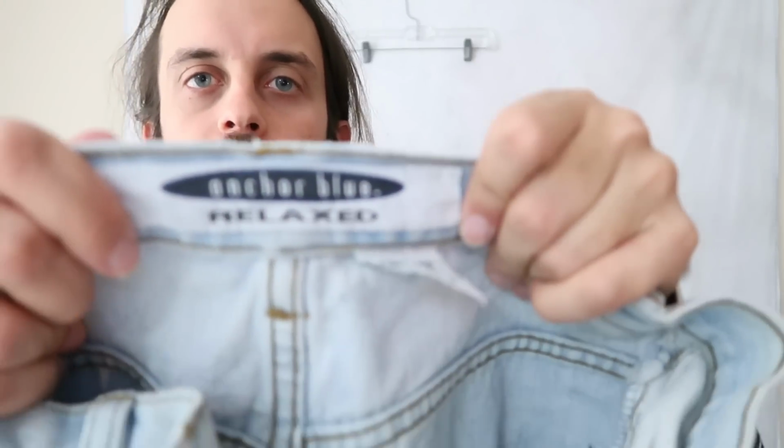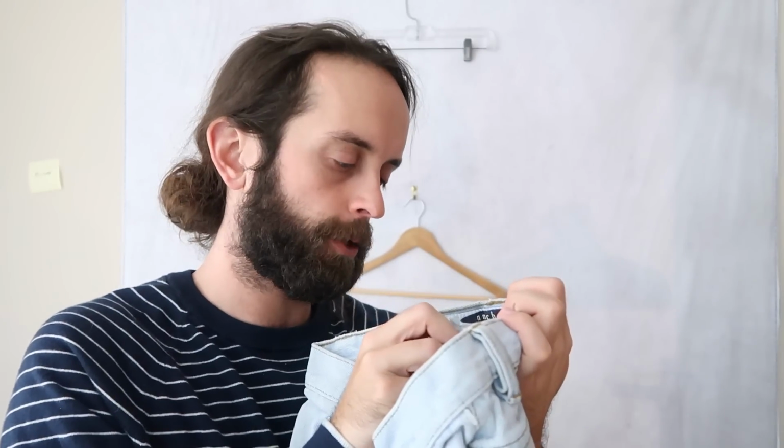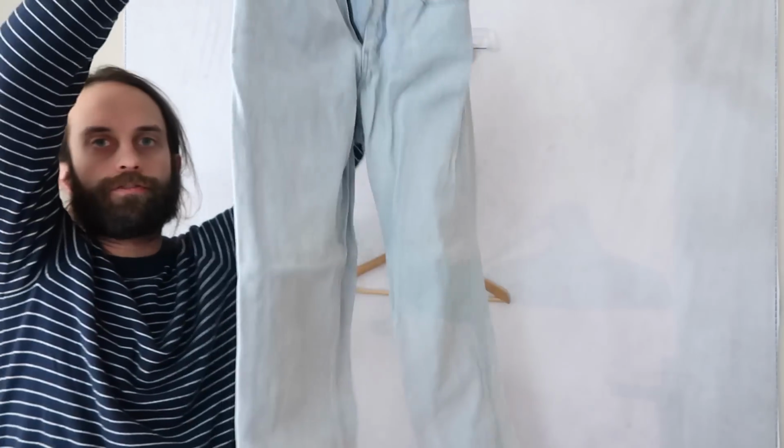Even better, a pair of Anchor blue relaxed. So these are baggy. These feel, yes, 100% cotton, made in Sri Lanka, not made in USA. That's okay, they're vintage, they're from the 90s.